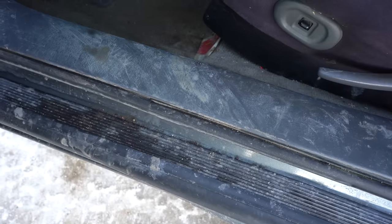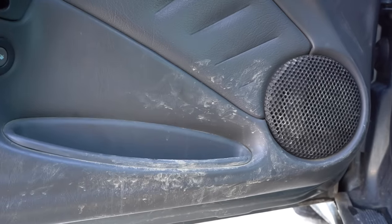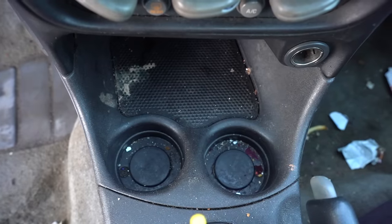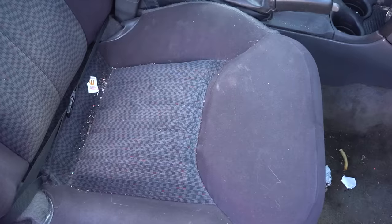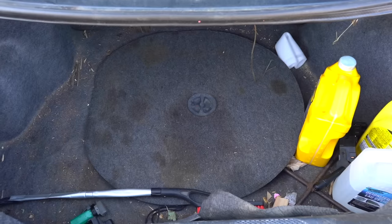Moving inside now, and this is where it gets interesting, as there aren't too many people out there who would want to buy a vehicle when it looks like this. The carpets are downright disgusting, and a perfect example of what happens when you don't have floor mats. The seats aren't looking a whole lot better, and then the trunk is packing quite a mess too.